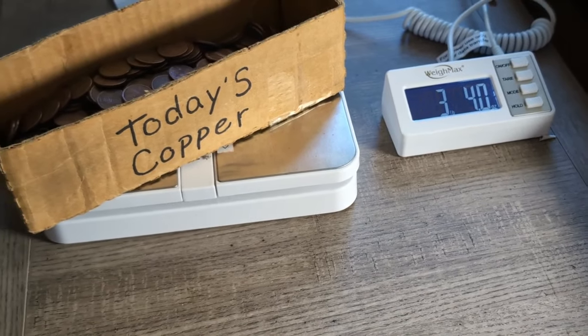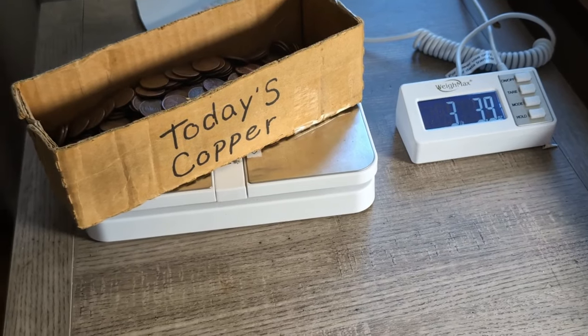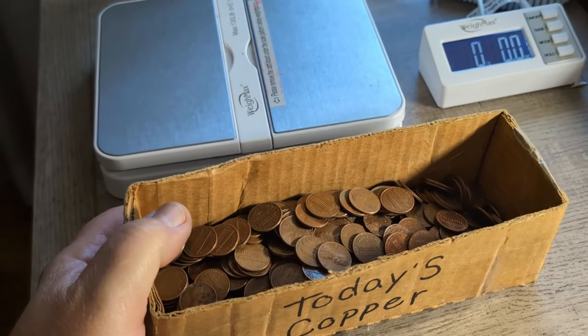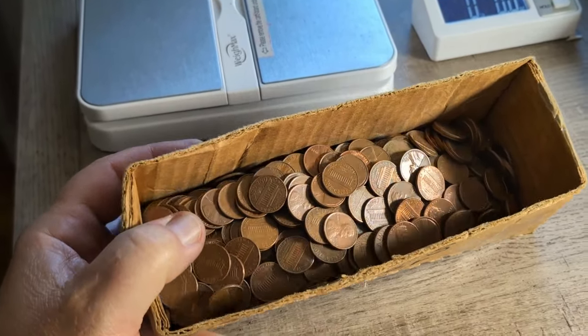Yes, sir, I got it. All right. So right around 3 pounds, 2 ounces. Well, that's really neat. Got my 3 pounds. I got my 10 Wheaties. Got about, I forget what it was, like 6 Canadian coppers. Pretty good box, if you ask me.